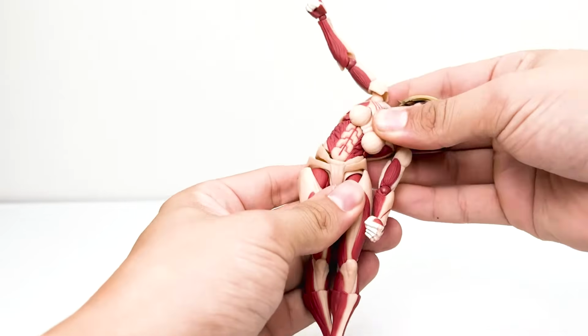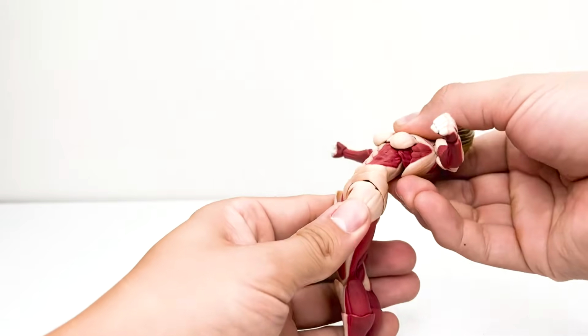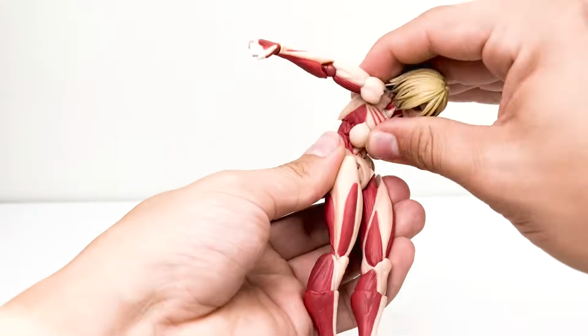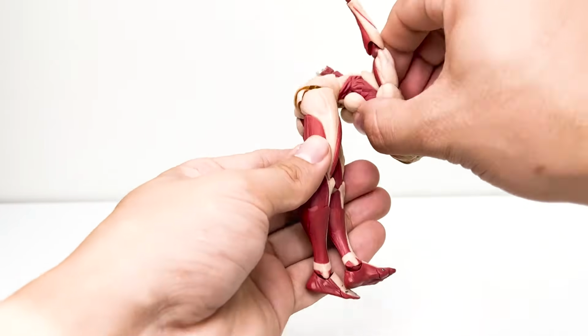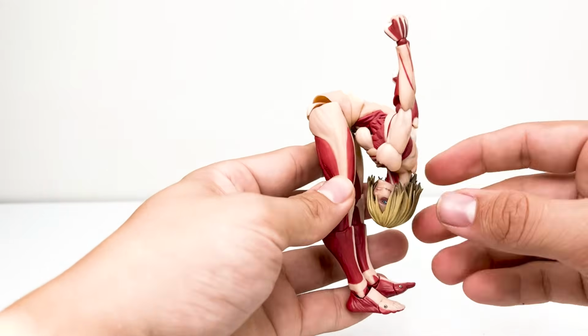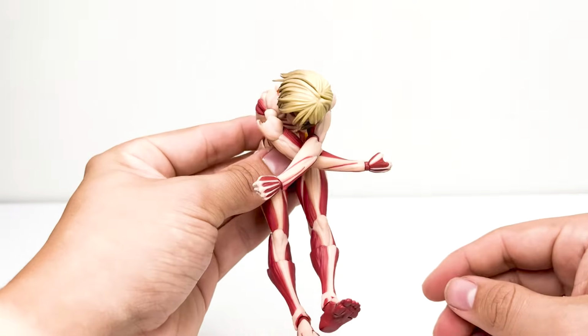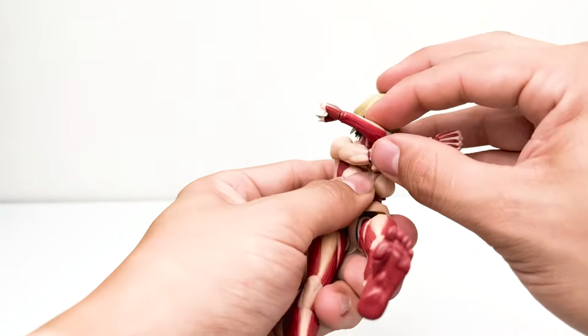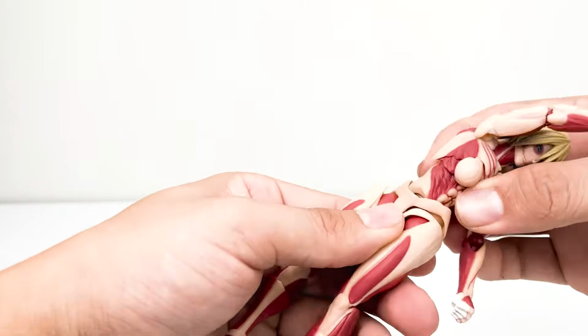Now for the torso, pivot that way, going all the way back here. That's good. And then crunching forward, that's great as well. Seeing that is just awesome. And then again, using the hips all the way down, that's just phenomenal. It's just amazing. I just want to show the butterfly crossings right there. That's freaking cool, man. That's just so cool to see. And then you do have some swivels here.